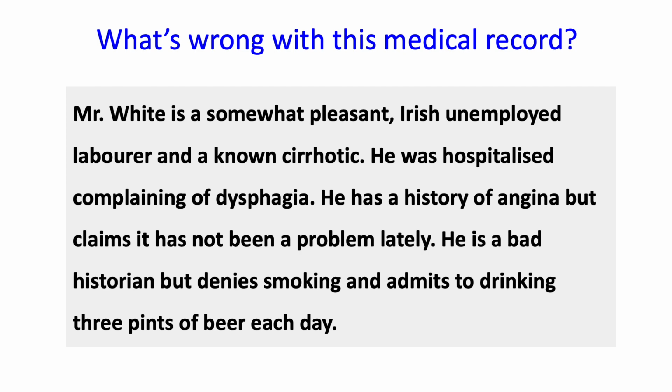First of all, there's soft bigotry and stigmatising descriptors here. No one should be referred to as a cirrhotic. It's a person with cirrhosis. No one should be defined by their illness. It also distances the reader from the patient. Patients speak honestly. They don't need to claim something. They don't have to admit anything. Such pejorative language should be removed from medical speak.